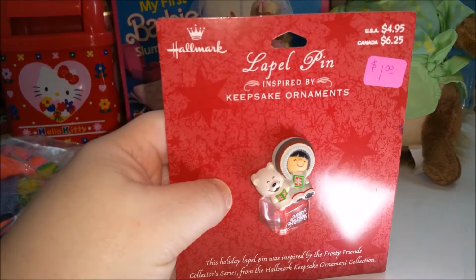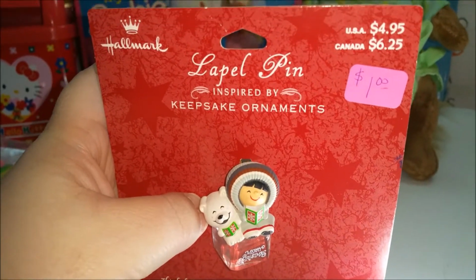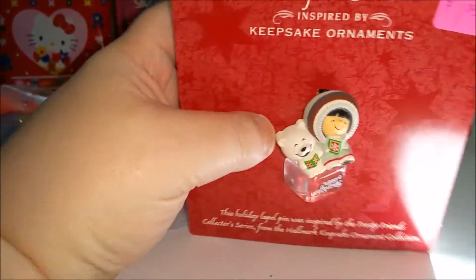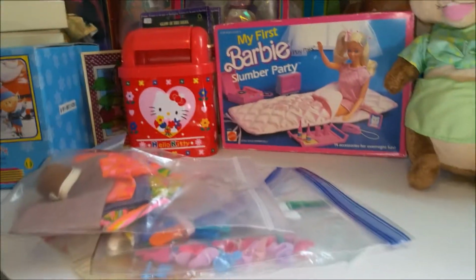And then I got this little Hallmark lapel pin with the Frosty Friends on it. I don't know if anyone will really be that interested in that, but I only paid $1 for it, and I know that these Frosty Friends ornaments go really well, so I thought I'd try it out for $1.